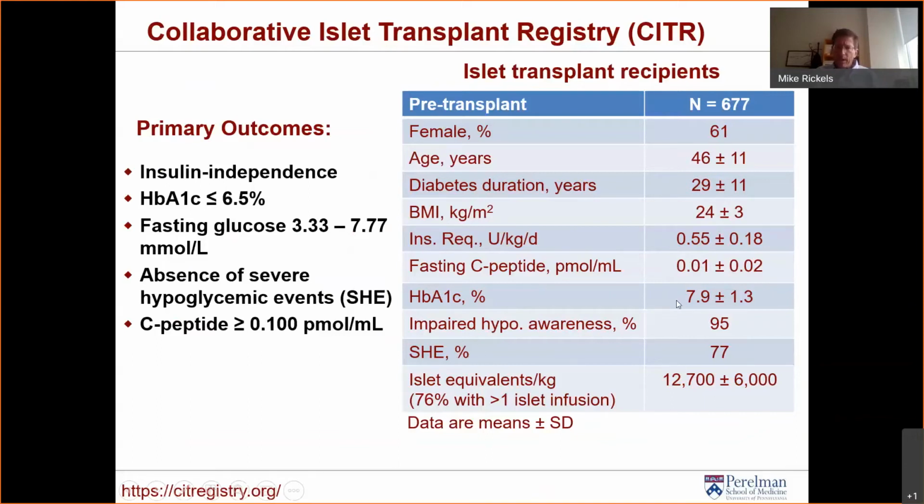And for this cohort, 95% had impaired hypoglycemic awareness, with 77% having experienced a severe hypoglycemic event in the year prior to transplantation. They received almost 13,000 islet equivalents per kilogram, with 3/4 receiving islets isolated from more than one donor and delivered during more than one islet infusion.